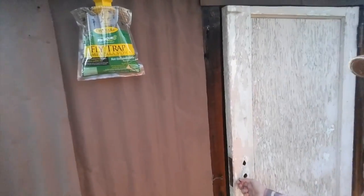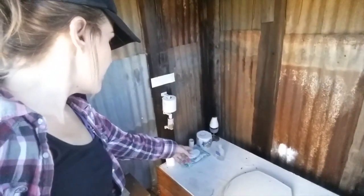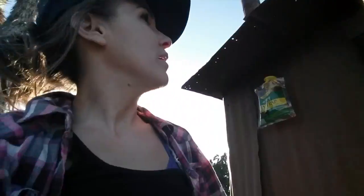Look at that. They even put a fly trap up. Isn't that cool? Oh, look how nice. Well, you can't see it, but hold on. Very clean. Hand sanitizer, baby wipes, a bucket of lime powder to throw on your poop. Look, it's a cozy place. I mean, it even has a tiled floor. Look at that. It's a cool place. I'll be honest, doesn't smell too good, but pretty nice.